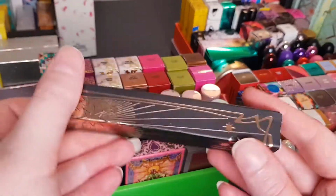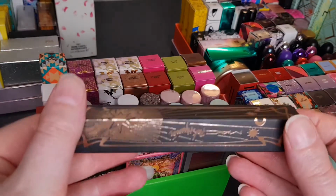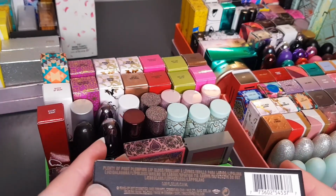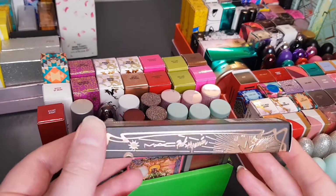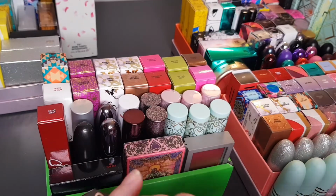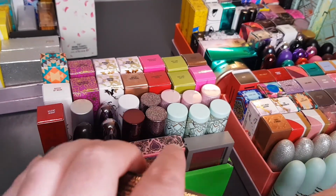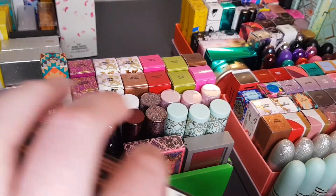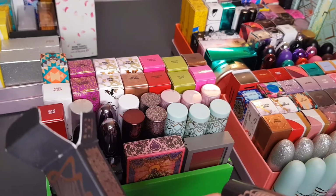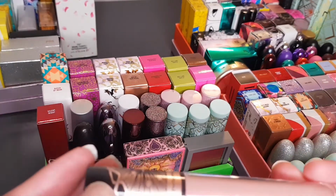I've got this MAC and Park Hyung. This is a Plenty of Pout Pumping Lip Gloss. And this collection sold out like crazy. This was insane. I struggled to buy anything from this collection. I had to buy this secondhand. This is Plenty of Pout. Oh, it's just called Plenty of Pout.